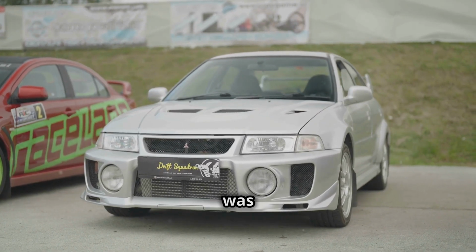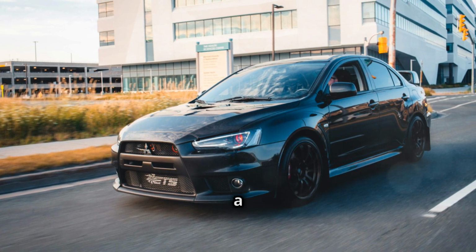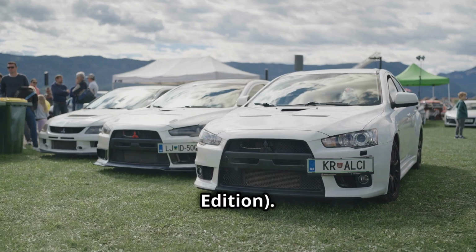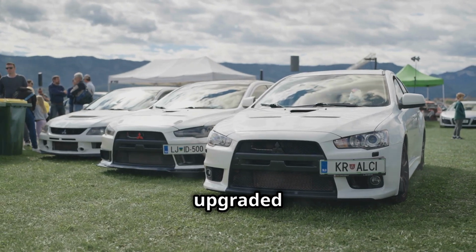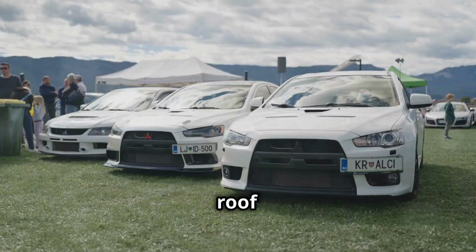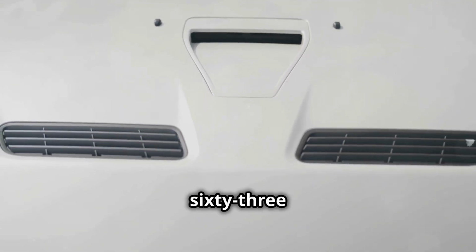The Evo 9's handling was nothing short of phenomenal, thanks to its Bilstein suspension, Brembo brakes, and a sophisticated Super AYC system that could transfer torque between all 4 wheels. Mitsubishi also introduced several special edition Evo 9 models, including the MR, Mitsubishi Racing, and the SE, Special Edition. These models came with upgraded features like lightweight wheels, Recaro seats, and even a carbon fiber roof panel. The Evo 9 was a fitting swan song for the 4G63 engine and a true driver's car.